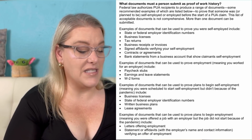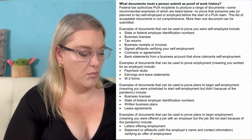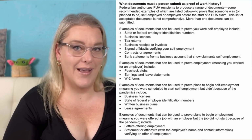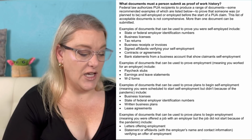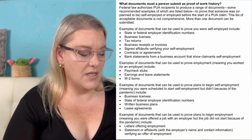Examples of documents that can be used to prove employment, meaning you worked for an employer but didn't have enough wages to qualify for a traditional UI claim, include paycheck stubs, earnings and leave statements, and W-2 forms.